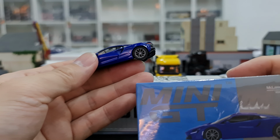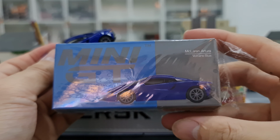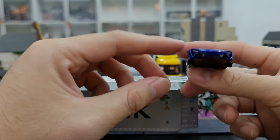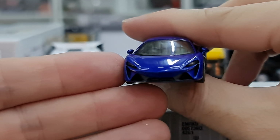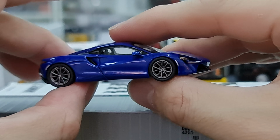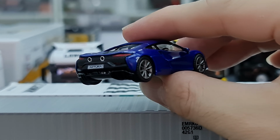This is actually a new casting, the McLaren Artura Volcano Blue. This is number 430. New casting, very nice. Check out how they have shrunk the McLaren down to 64 scale. This is actually very, very nice. Everything is perfect.